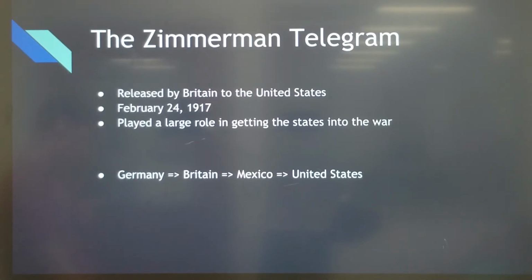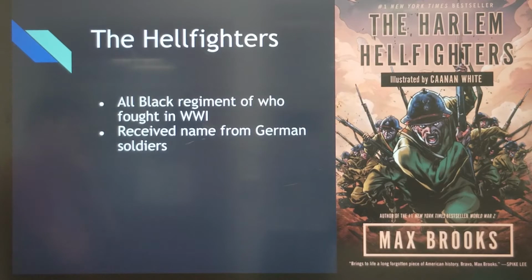The Zimmermann telegram not only brought a turning point in the art of cryptography, but its polarizing meaning got the United States in the war, thus allowing history to be made for those of color in the USA. The Harlem Hellfighters tells the story of a regiment of all African American soldiers who fought in World War I. The Hellfighters were given their name by the Germans due to the color of their skin and how fiercely they were seen fighting in battle.